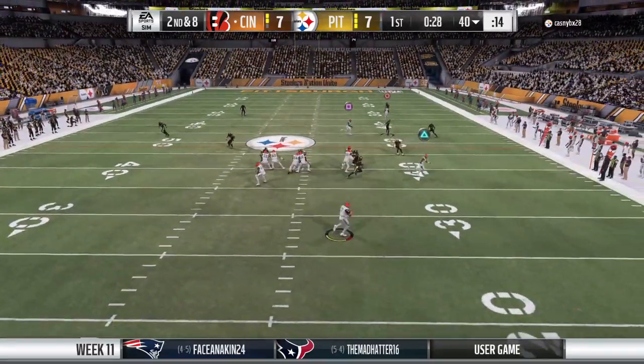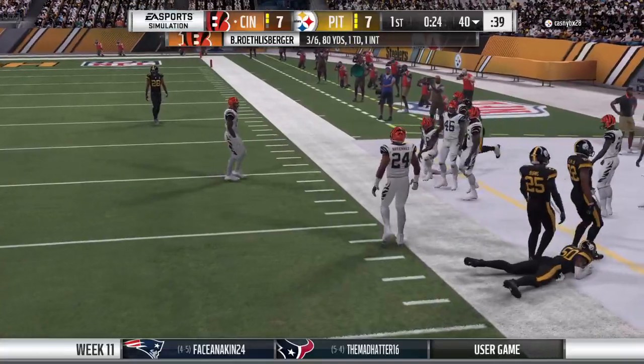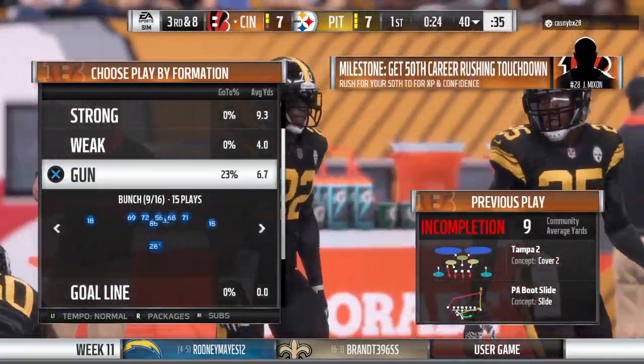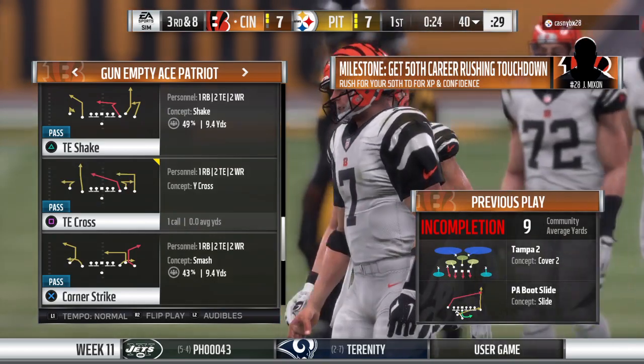Now it's Roethlisberger. Escaping the pressure right. Oh, nearly picked. And maybe lucky there. This guy doesn't drop many defensively. 3rd down. Pretty lucky to get the football back. Had his target out there waving the arms, saying I'm open, but maybe didn't see him quick enough.